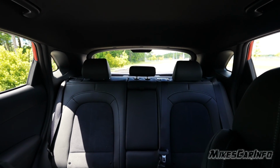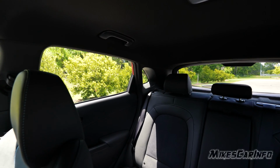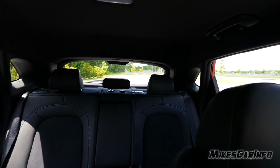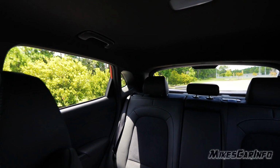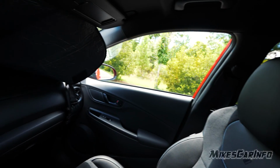So looking at the visibility in the back, it has some little tiny windows back there to help out with blind spots, but it does have a pretty large pillar and a small back glass. But of course it has the blind spot detection system, the rear cross traffic alert, and the backup camera helps you out.